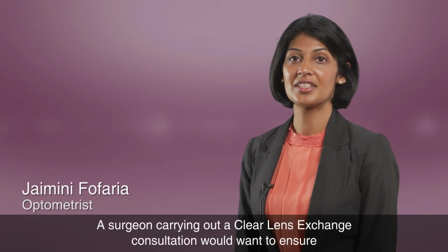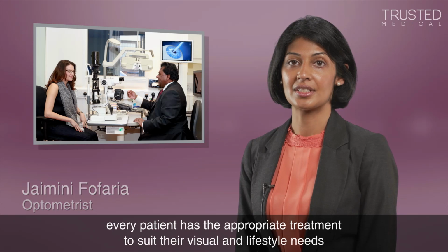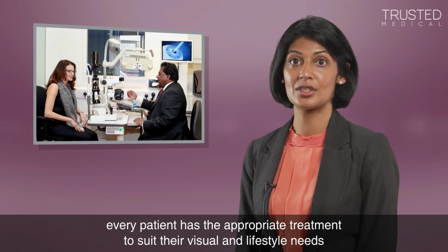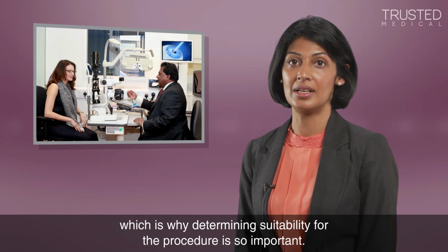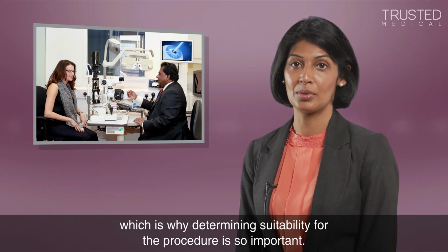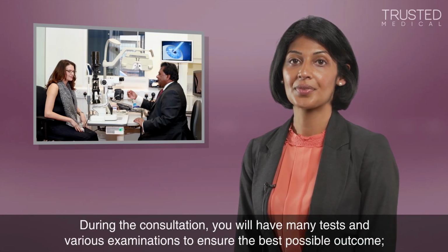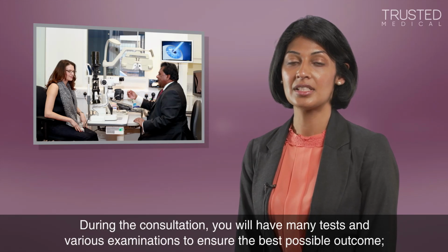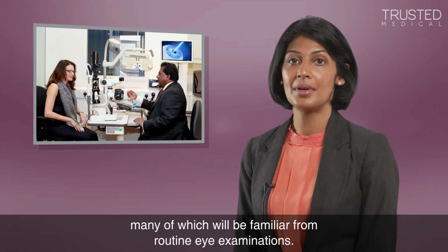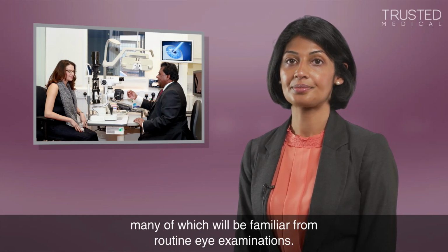A surgeon carrying out a clear lens exchange consultation would want to ensure every patient has the appropriate treatment to suit their visual and lifestyle needs, which is why determining suitability for the procedure is so important. During the consultation, you will have many tests and various examinations to ensure the best possible outcome, many of which will be familiar from routine eye examinations.